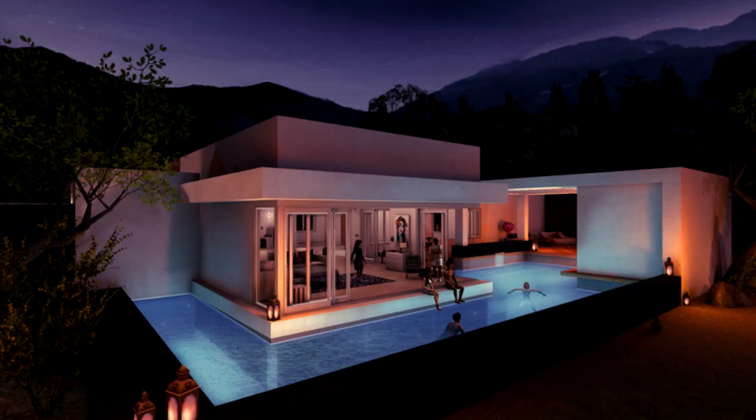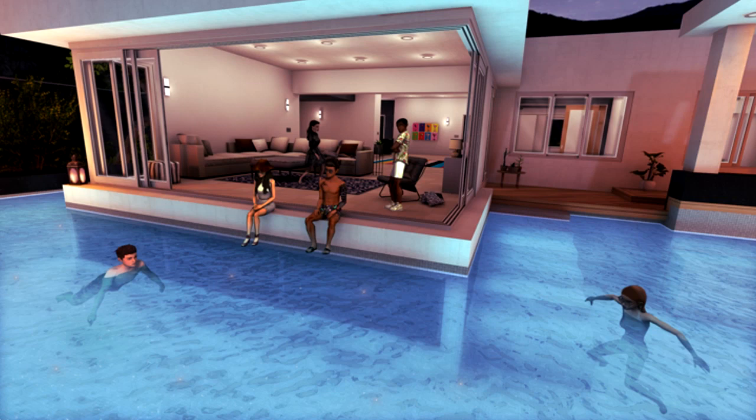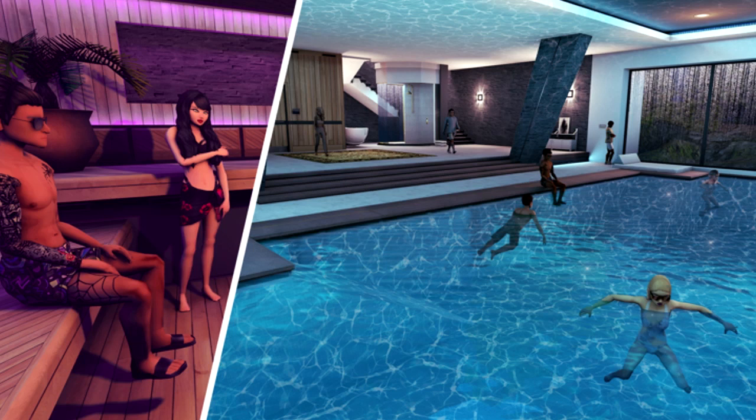For the new homes for the month, we have our Colorado Mountain Villa. The night version is 1,499 Avacoins. Located in the beautiful Rocky Mountains, this home features outdoor garden, outdoor swimming pool, and a fire pit with an underground sauna and swimming pool.